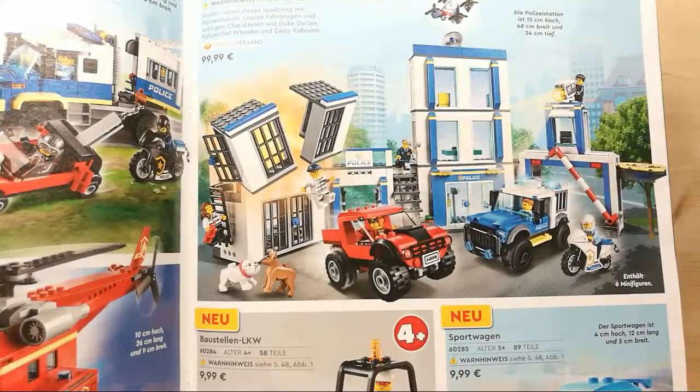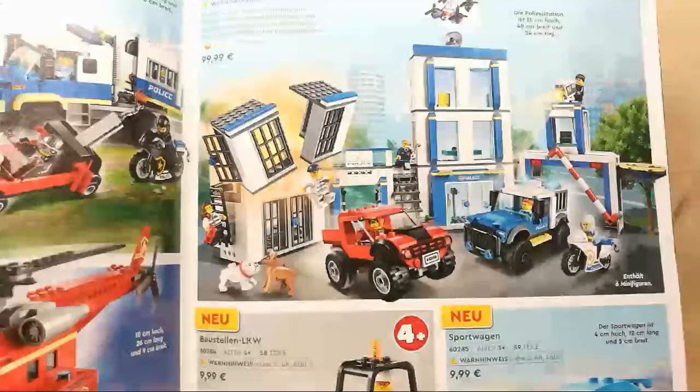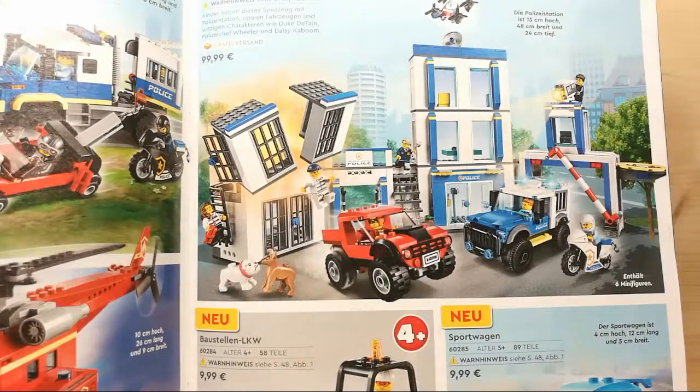And I gotta be honest, I don't like this police station. Maybe this is the worst in the history of Lego City and their police stations. I don't like this one at all, honestly. I've seen some pictures of the inside, and there's no typical police station interior anymore. It's more like freedom activity stuff in there, with no interrogation rooms or anything like that.